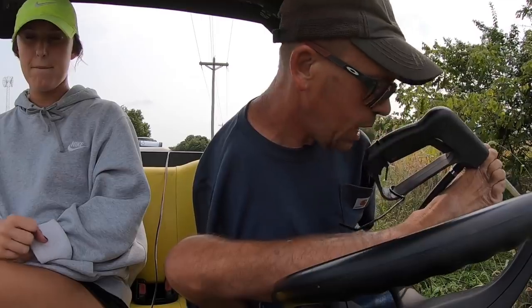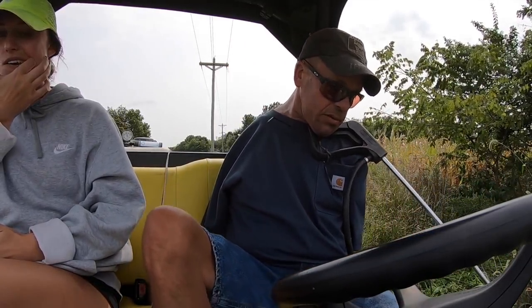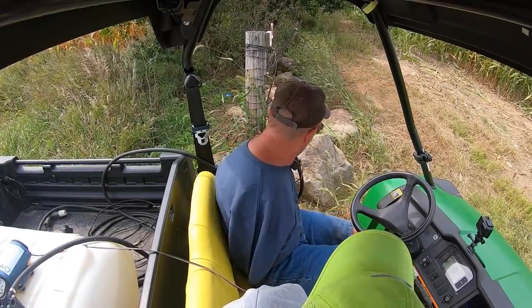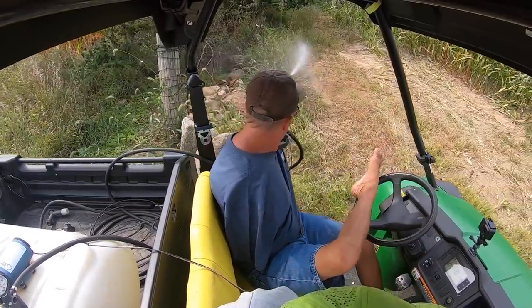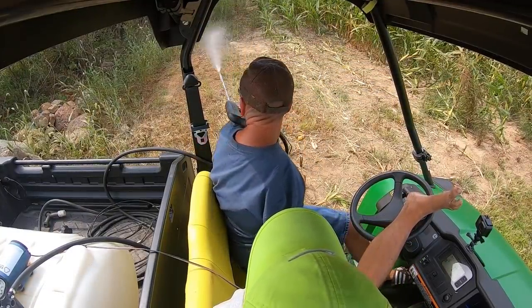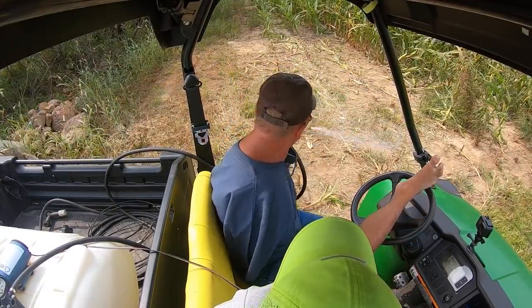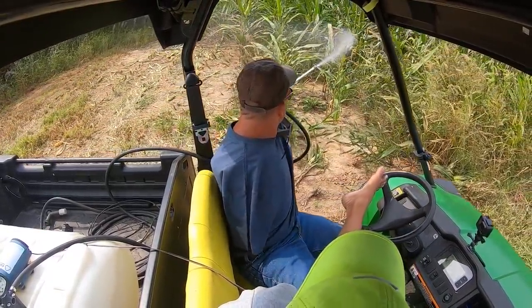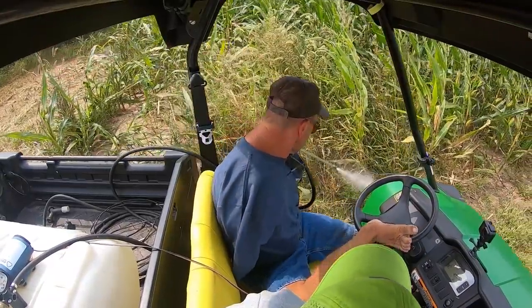I'll just drive along here on the gator and we'll spray. That holds my trigger on, then I have a switch on the floor. And it is windy, which makes it even easier to spray doing this kind of stuff. That doesn't kill the corn? Nope.